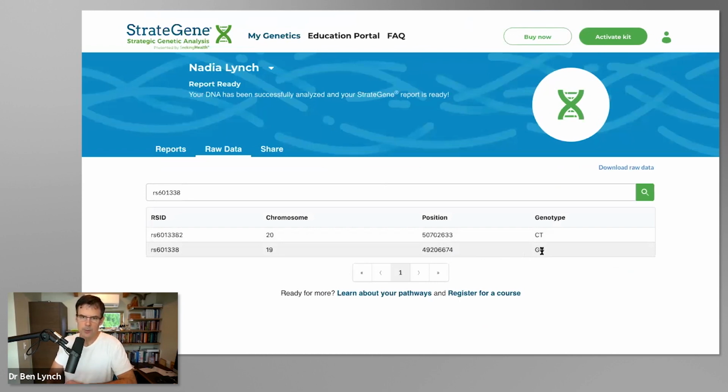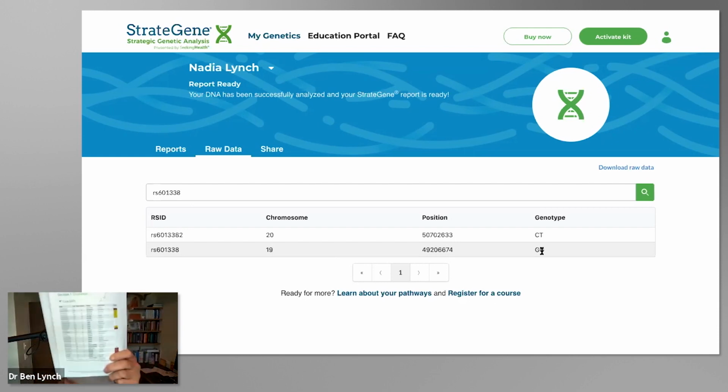So did we report the FUT2 genetic variant here? No, we did not. But you have access to it in the raw data. Now, why didn't we report FUT2 like we used to on the old StrateGene? Because we broke our rule with the original StrateGene. Let me hold it up for you for a second. So this was the old StrateGene, right?